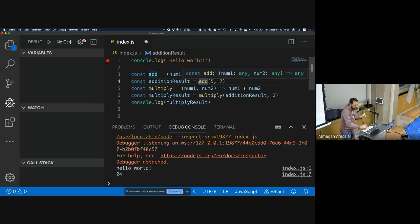It's called the function execution, and you just type the name of the function, in this case add, and open parentheses, and inside the parentheses you just give the parameters one by one as declared in the initial declaration. In this case, num1 will be 5, num2 will be 7. And the addition result will be what is returned. In this case, num1 plus num2 will be assigned to the addition result.